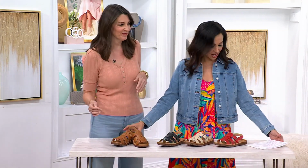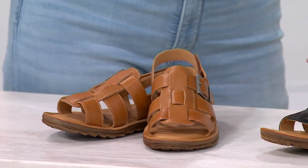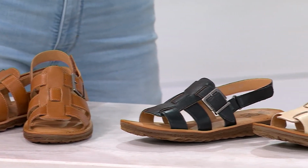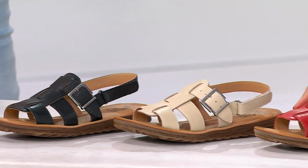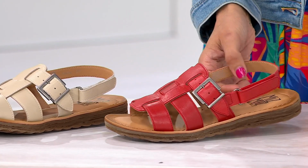I'm going to go through these colors. These are so pretty. This is brandy. Here's black. Here is cream. And then this is fun, a little pop of red. It's like lipstick red. Isn't that pretty? Yes.